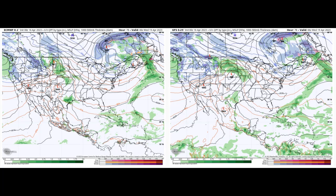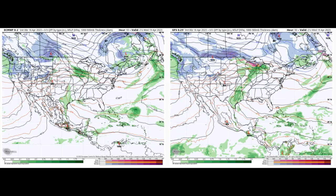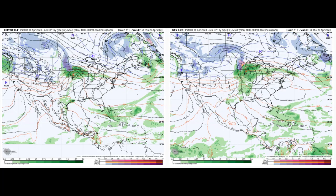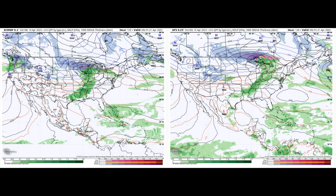However, you can see how things have dampened out, and it's not looking like a big deal. We're not looking at any utility issues with wet snow, but just a little bit covering maybe some of our higher elevation passes. Best chances for this would be probably Tuesday night, Wednesday morning, and again, about Wednesday night, Thursday morning. And that's what we're looking at right here. And then eventually, we get into drier conditions with this.